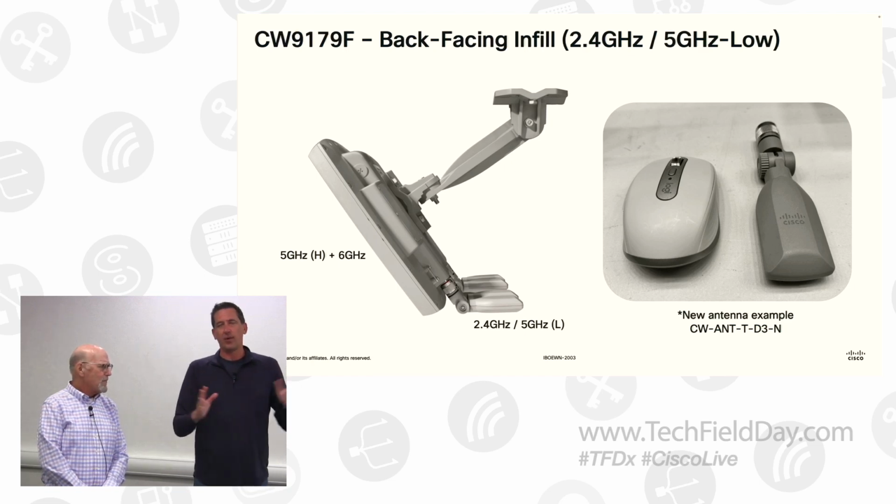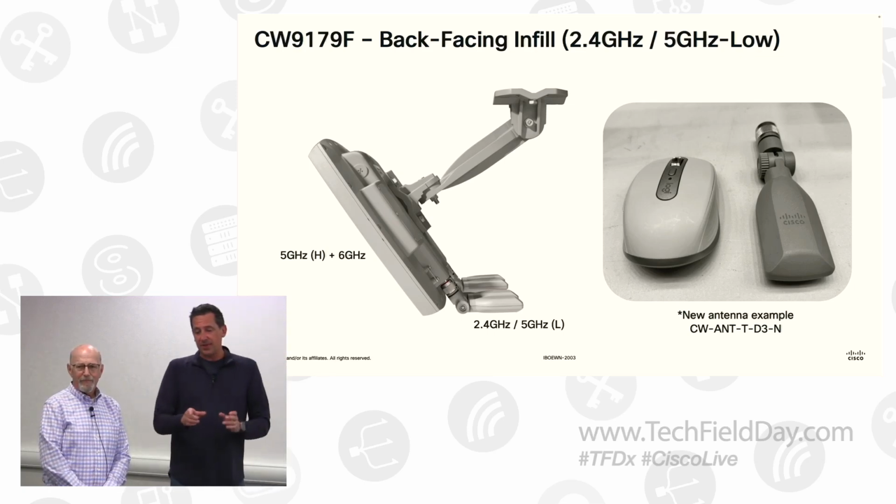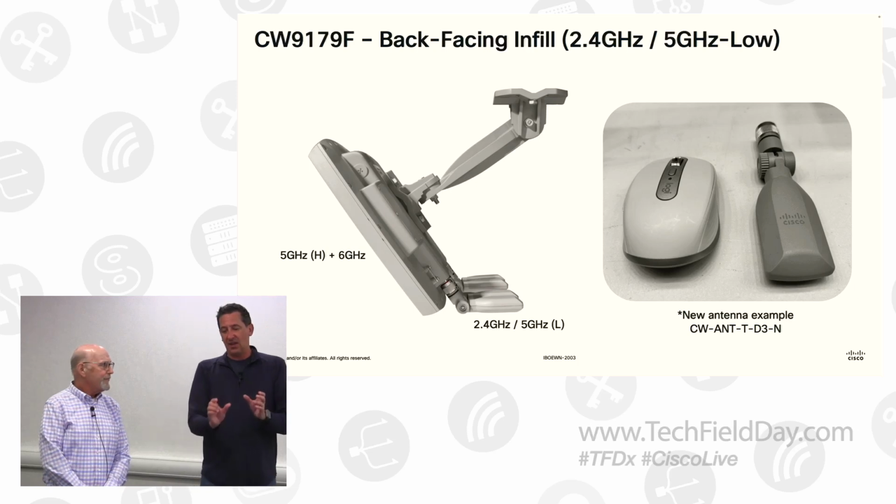People are going to ask, why aren't you doing the 6 gig? Well, there's only one 6 gig radio, and we want that out the front to the masses. But the idea is that anything you're going to use on these small patch antennas coming out of the back is going to be a short throw. It's going to be a backfill. And it's probably going to be 5 gig only because not too many people are doing 2.4 anymore, but it's there if you want it.